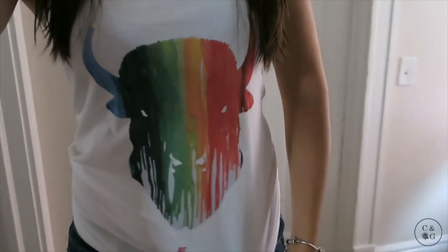Hello! It is our last day in Buffalo. I'm representing with my new apparel that my brother and Robin got me, which was ironically given to me after I talked about how crazy it was that everybody here has crazy bison and buffalo pride and they put it on everything. But I wanted to show you guys their amazing old house that they live in.